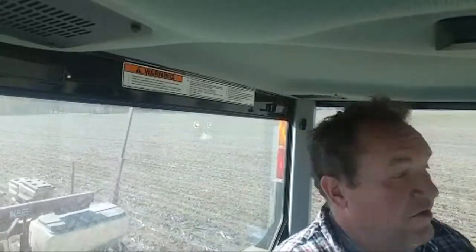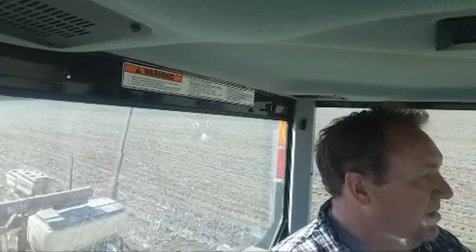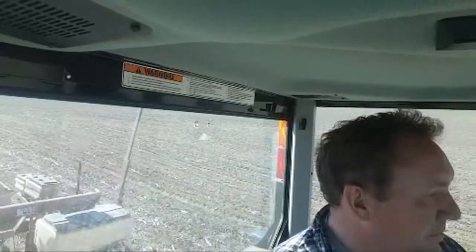I should do another live stream down the road. Come out here with a 4-wheeler once the corn's up. We can see how crooked my rows are from doing a live stream while planting.